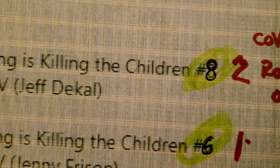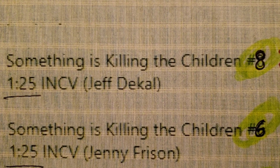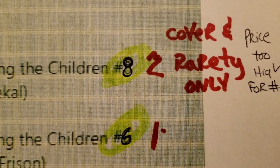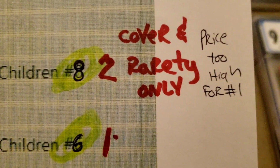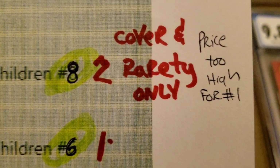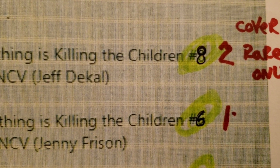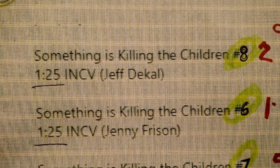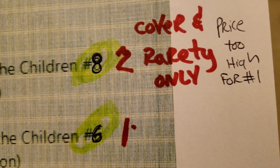This one is the decal cover. The most beautiful cover, in my opinion, of Something's Killing the Children is that one, number 8, 1 in 25. If you're willing to dish out $1,500 for that book, easily $1,500, that is the only reason why I didn't put that as number 1. The other thing that it's got going for it is that you don't see that around too much. Like number 8, even for the cover A, you don't really see that one being thrown around a lot.